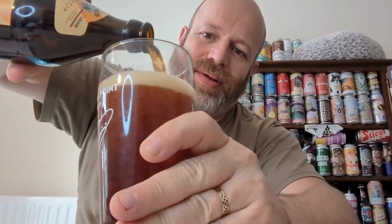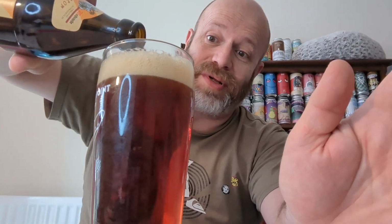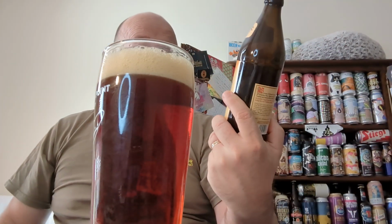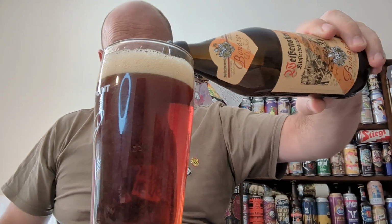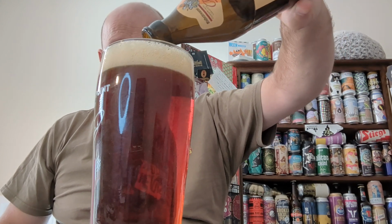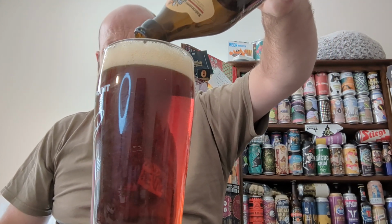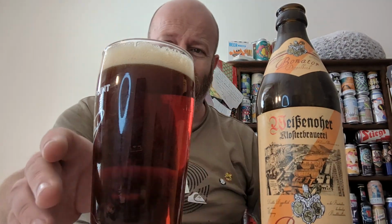Proper double bock. Never seen this bottle anywhere apart from the shop. Actually, I wasn't aware of it. I haven't seen it in any others, like Trembling Madness or anywhere else. So I thought, I do like a good double bock. Who doesn't like a good double bock? You know, if you don't like double bocks, you don't like beer. That's the way I look at it.